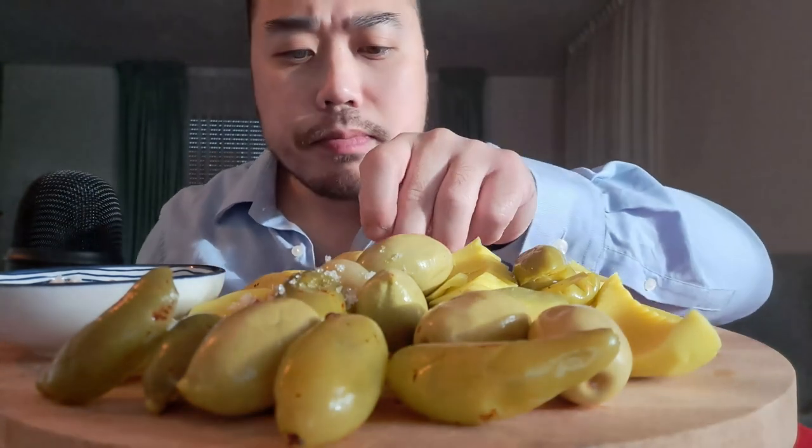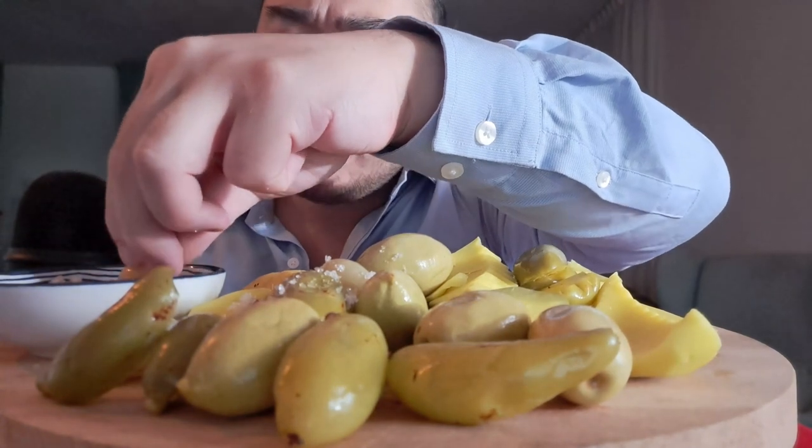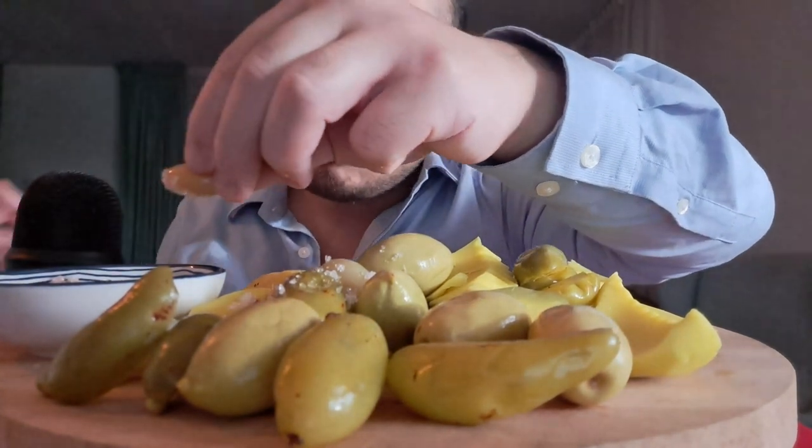It's more sour, salt, a little bit sweet, the combination. While the Chinese pickles is more sour.